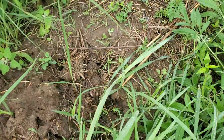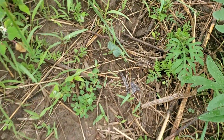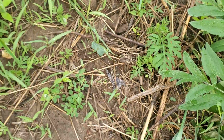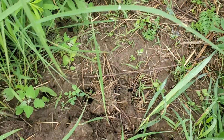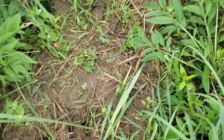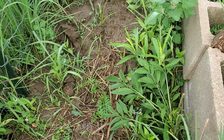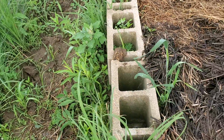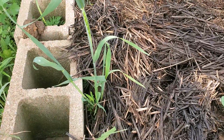But I've planted in here, see this little guy right there? That's an okra. So okra is usually a reasonably good competitor. Once you can get it started, if you can just keep the weeds away from it for long enough, they kind of take over and they shade a lot of things out. So I've got some okra back in there. And I've got a volunteer wheat plant right here.